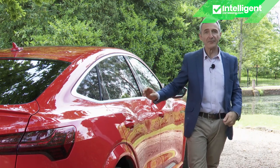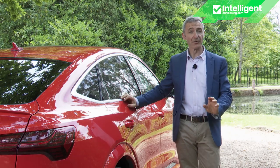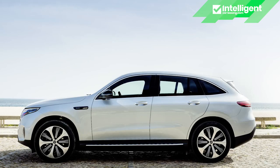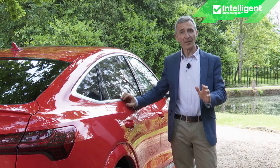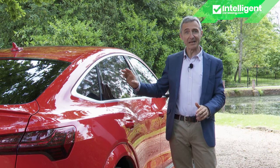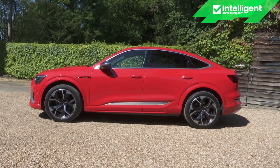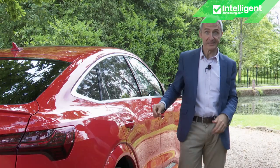Okay, let's take a seat in the rear. Now, we touched briefly on this e-tron model's lengthy dimensions earlier on. It's 139 millimeters longer than a rival Mercedes EQC and 219 millimeters longer than a Jaguar I-Pace. In fact, amongst direct rivals in the segment, only the Tesla Model S is lengthier. All this bodes well for rear seat space, although you might worry that back seat headroom might be compromised by this swept back roofline. Let's take a look.